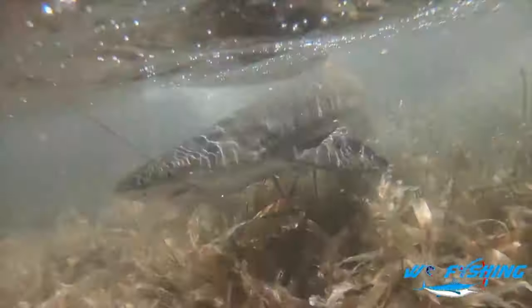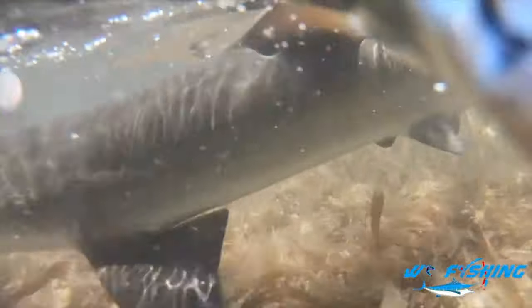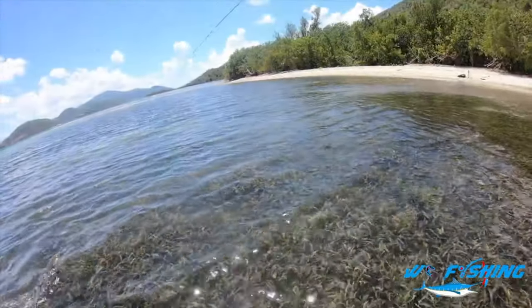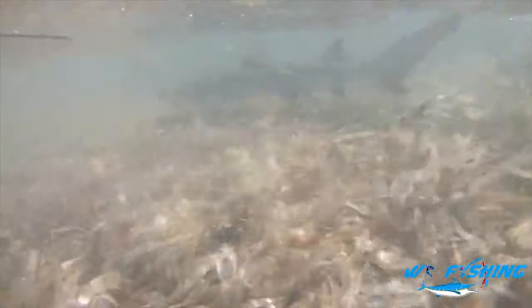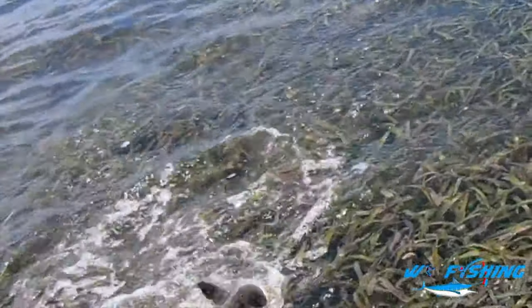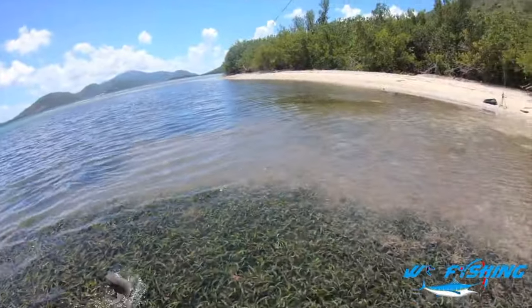Hook this little guy. Come on, fish. Come on. It's funny how this really isn't much of a fight. It's just him being a fish and me being the person with the fishing rod, bringing him into the shore. Come on, fish. I think we got him, guys.